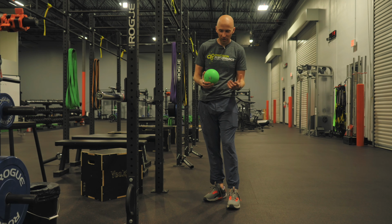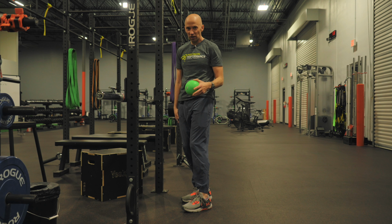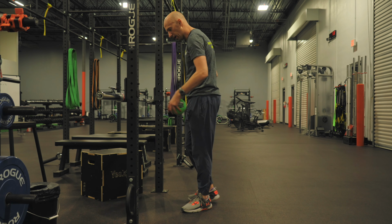Now, the reason why I call it a sink squat is because if you're doing this at home, you're going to put your hands in the kitchen sink. But if you're doing it at a gym, like I got right here, Elevate Sports Performance and Healthcare, you're going to hang onto the bar.